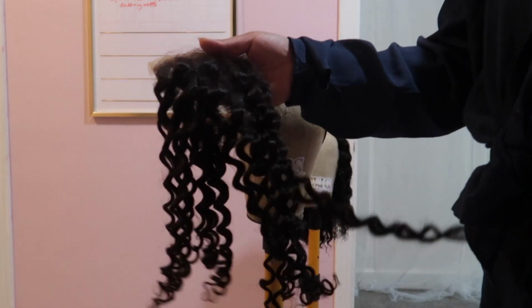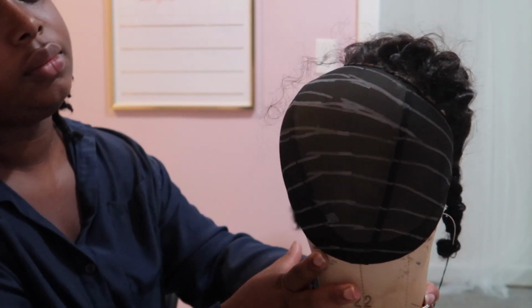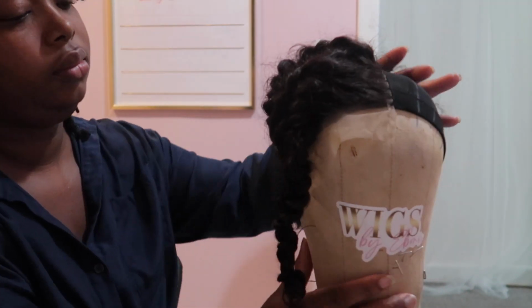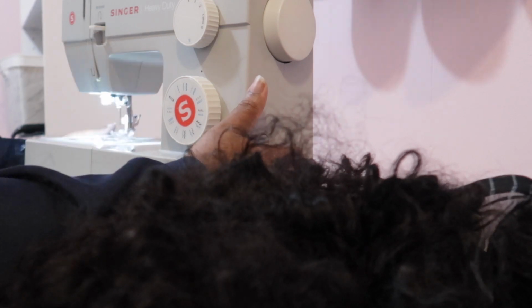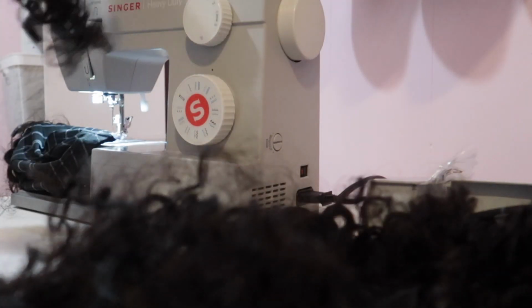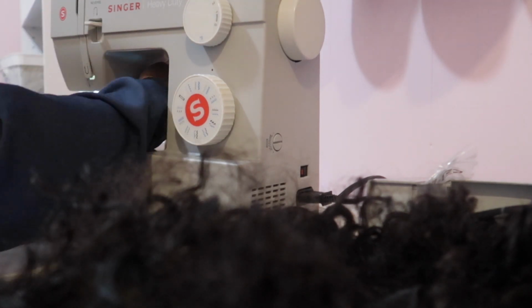So I had a couple wigs that I was just sitting on, all because the lace was ruined. Like I tried to bleach the knots, like the knots just weren't bleaching. I ended up ripping holes in a couple lace. So those wigs were just sitting around. So what I decided to do one day, I ended up taking all of the hair off of those caps because those were also factory wigs.